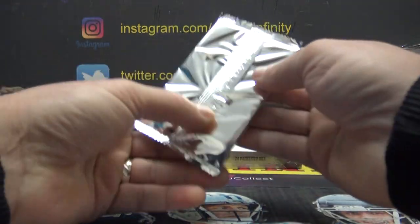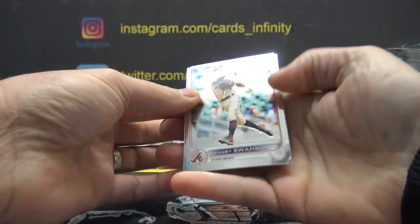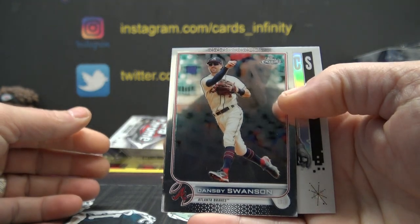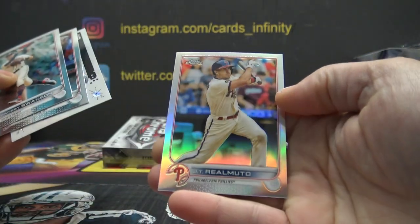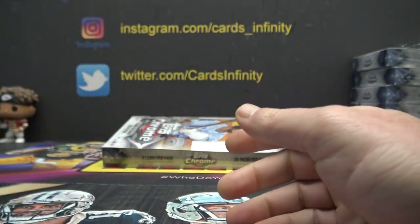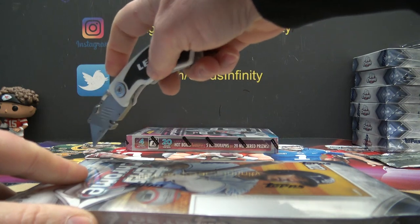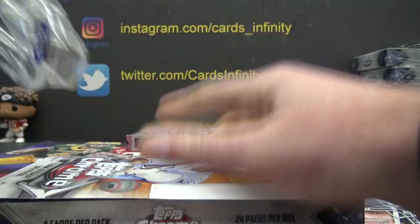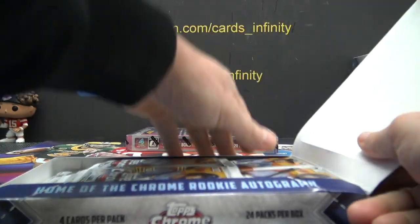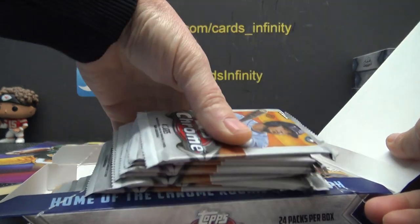I'll just open this first, see if you get a short print or not. Dansby Swanson, Luke Voit, and JT. No can do on the short print. We haven't hit a short print rookie from this run, although they're hard to hit out of the bonus packs, apparently.